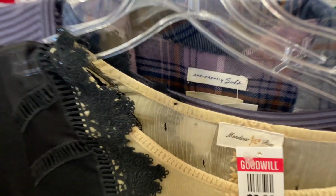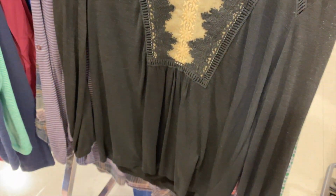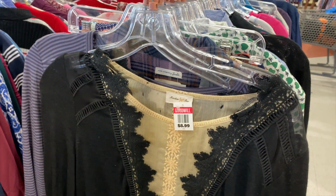And this is just another example of something that I'm not going to be picking up. This is older Meadow Rue from Anthropologie. A, it was too expensive, and B, the style was just not there.